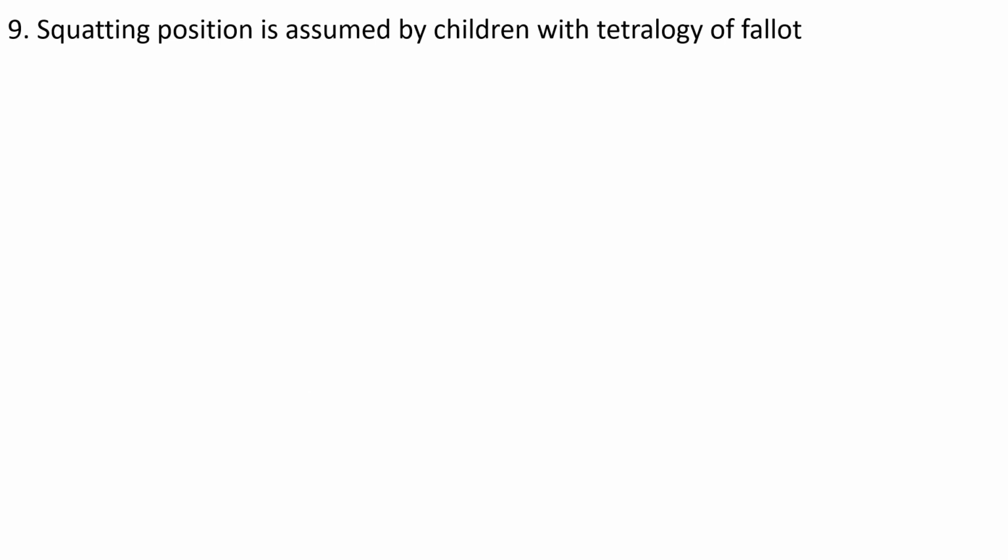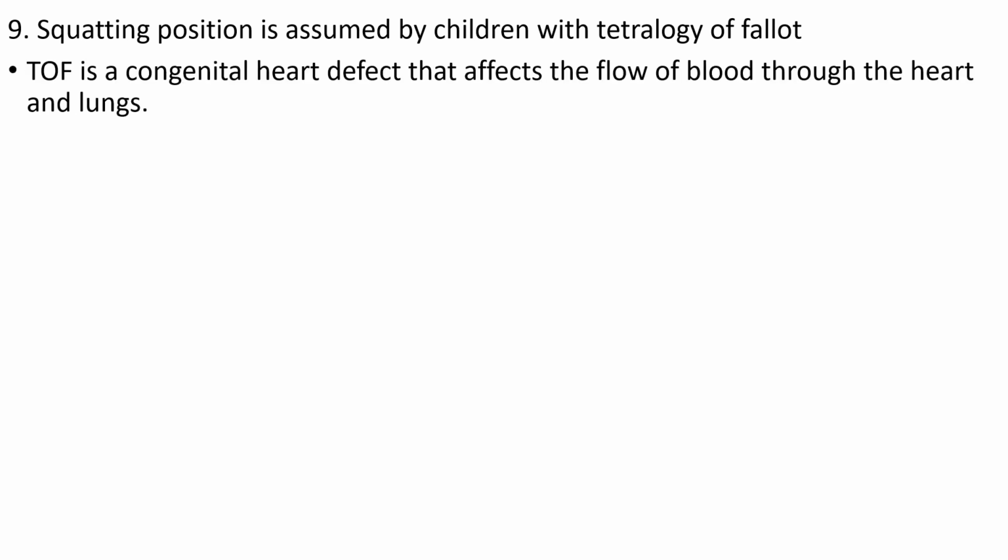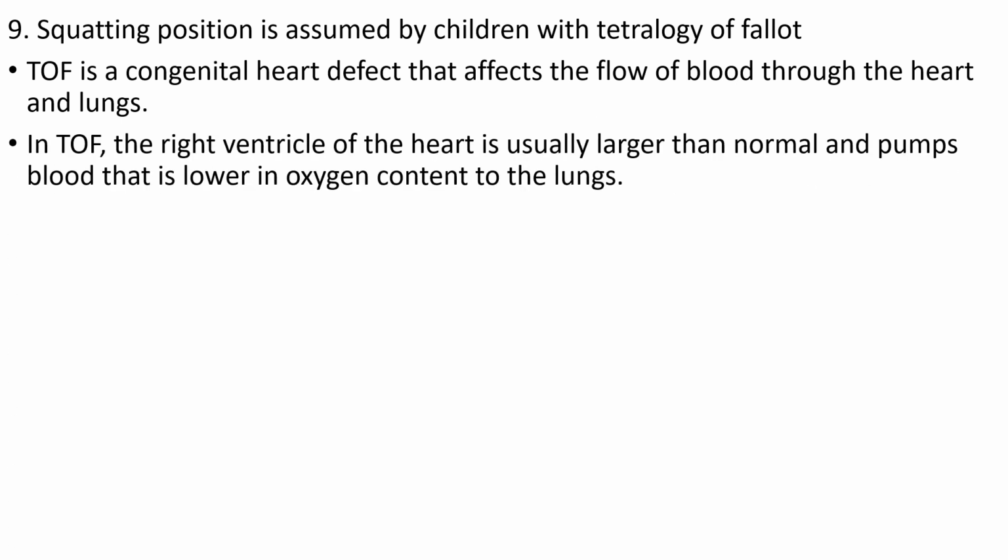The next question: squatting position is assumed by children with tetralogy of Fallot. Tetralogy of Fallot is a congenital heart disease that affects blood flow to the heart and the lungs. In tetralogy of Fallot, the right ventricle of the heart is usually larger than normal and pumps blood that is lower in oxygen content to the lungs.